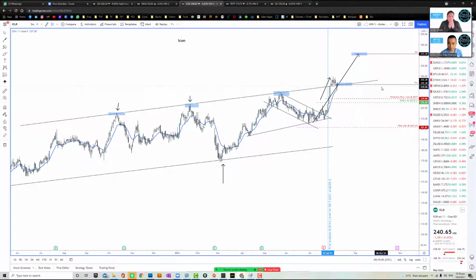Right, Afiq? Yeah, I'm really excited when I was looking at ICLR. Right now, we've already taken half of our profits. So now we're just watching it as it goes up to the take profit 2 level, which is at 271. So our next TP2 is at 271. So we're excited to watch ICLR and see how this little machine keeps going. Should we cover our next one, which is another lesson, folks?